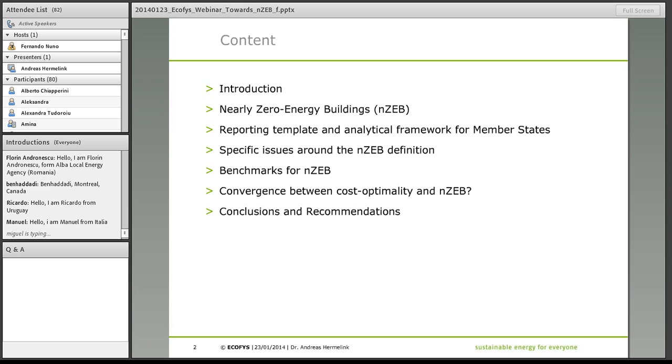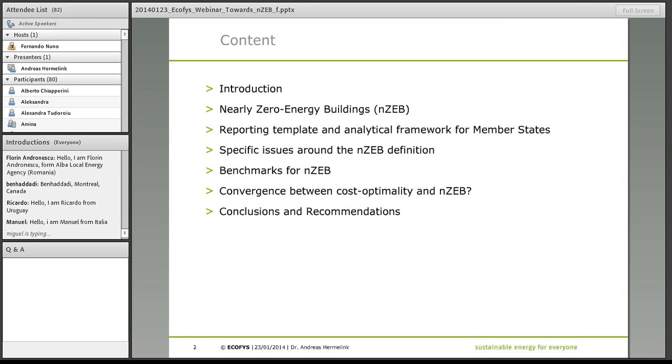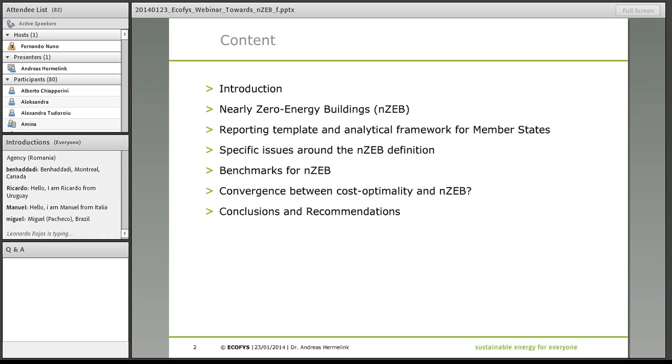We also had a look at the convergence between cost optimality and nearly zero energy buildings, because in principle these are different concepts, but on the other hand, as Fernando already pointed out, every new building from the 1st of January 2021 should be nearly zero energy standard. And so the question is, will this be matching the additional requirement of cost optimality? And finally, as we did so much in this project, and at that point I will have told you quite a lot of things, it's time to go to the conclusions and recommendations.